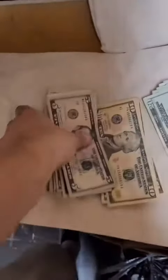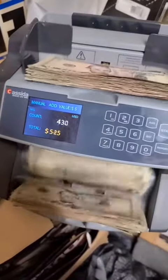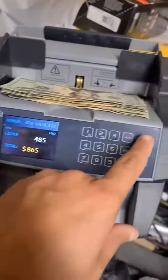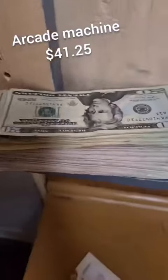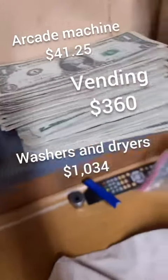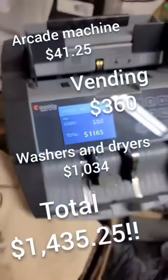Now we're going to go on to the $5 bills and put those in the machine and see how much we've got. Now the $10 bills. And then after this, we're going to do the 20s. Wow, 1165. So the arcade machine made a little over 41, vending 360, washers, dryers a little over 1,000, 1435.